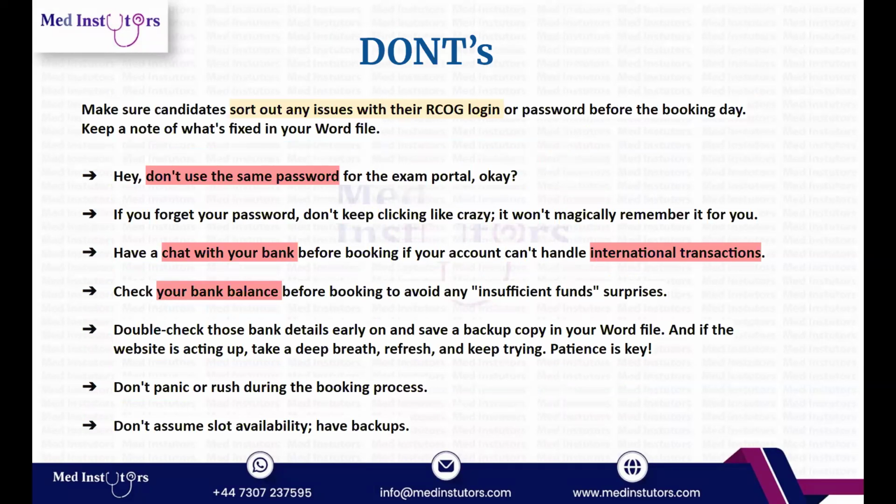Don't use the same password for the exam portal. That means the password which you have used for making your RCOG website account, please do not use that password in your exam booking portal, which I did actually. If you forget your password, don't keep clicking like crazy. It won't magically remember it for you. And again, I did this because I was really panicked. I had no idea how I could book my exam. I remember that was the very first time they introduced this candidate exam portal, and nobody was really aware of how we were going to book the exam. So I made all of these mistakes, and literally I wasted a lot of my time.